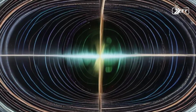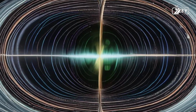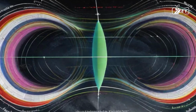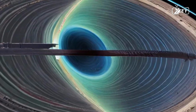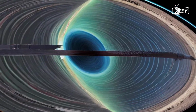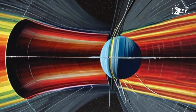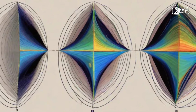These belts not only protect our planet from cosmic threats, but also serve as a key to unlocking the mysteries of our universe. As we continue to explore and understand the nature of these radiation zones, we gain not only insights into our own planet, but also into the broader tapestry of existence in the cosmos. Each new discovery adds a layer to our understanding, weaving together the threads of physics, biology, and exploration.